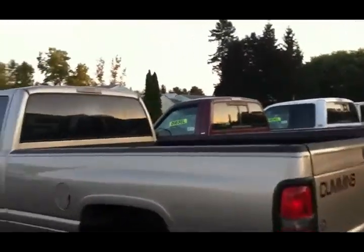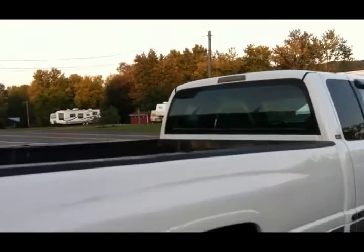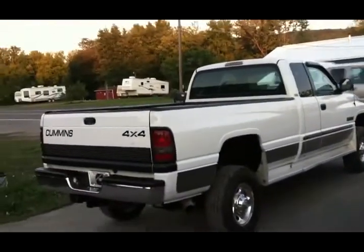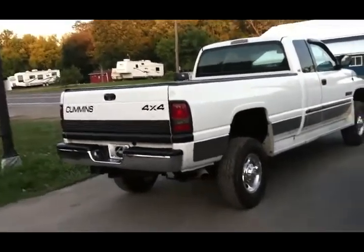Guys, take a look at the bottom of this truck. I don't need to say anything else to you. It doesn't take a rocket scientist to tell you that this is a nice truck, okay? I don't need to stand up here and play salesman for you. You know it's a good truck.